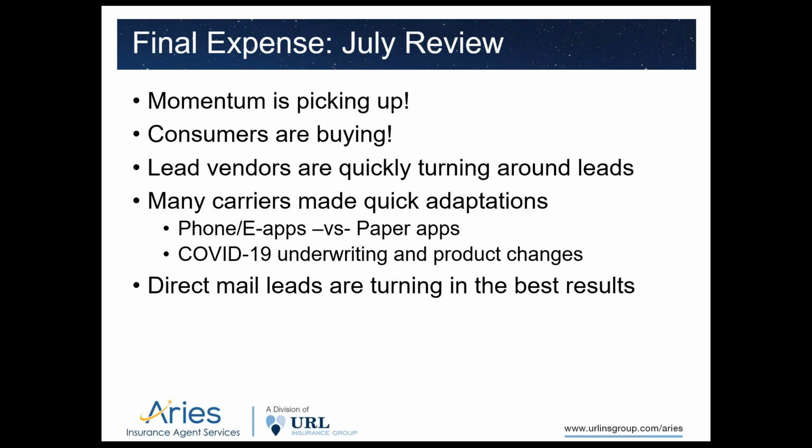You do have the opportunity to still sell final expense through the paper applications, face-to-face, if your local, state, and local jurisdictions allow it. In Pennsylvania, where we're located, you can do face-to-face sales, but if your client would rather opt to do the sale over the phone, we do have phone and e-applications available.